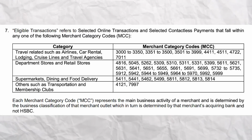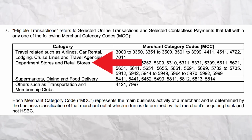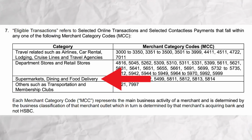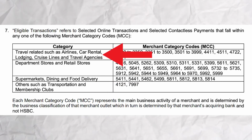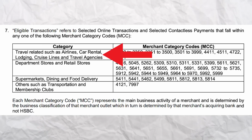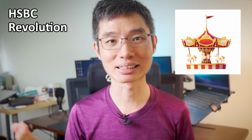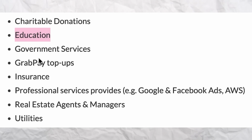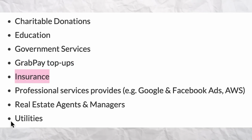This card covers our day-to-day expenses like shopping at department stores, e-commerce websites, supermarkets, dining, Grab taxi, membership clubs, and travel-related expenses such as airlines, hotels, cruise ships, and so on. It seems like everything is covered. But what is not covered? Simply Go, attraction tickets like Universal Studios and cinemas, and all the usual exclusions like education, IRAs, Grab Pay top-ups, insurance, utilities, and so on.